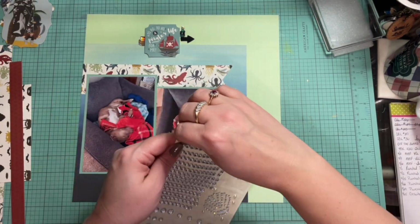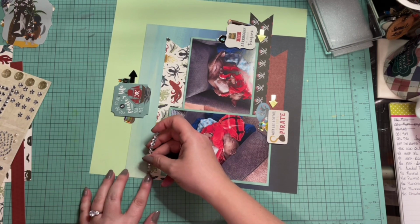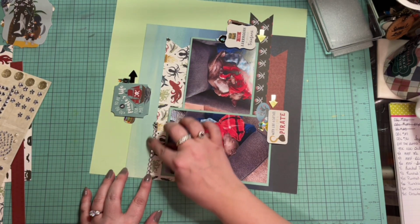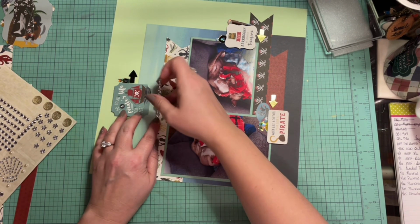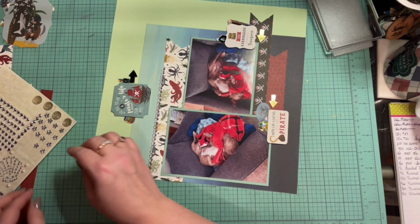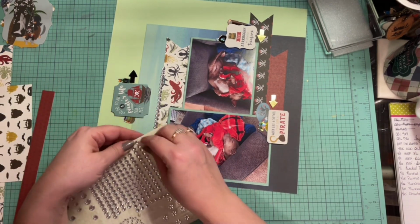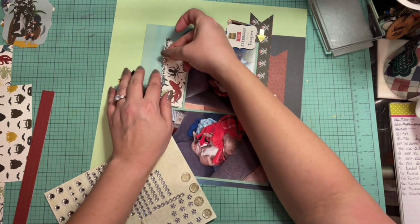I felt like it needed something. Like this whole layout was lacking. So I go ahead and pull out my clear rhinestone strips. And I picked these up at the dollar store some time ago. And every time I went, which was once a week, I got a pack in each color. And then I never used them because that's what I do.